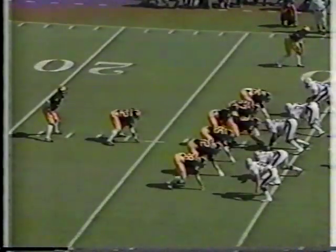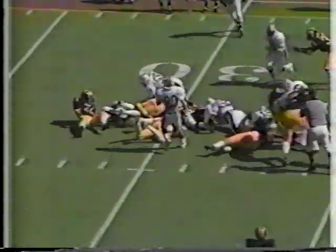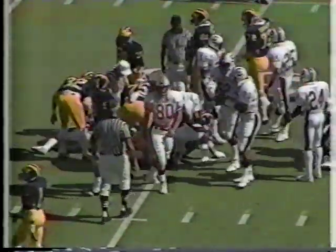That's Eddie Payton awaiting the kickoff from Eddie Murray. They get 20 on that play. First and 10 at the 29. Wolfolk hangs on to the ball, just barely gets to the 30. No running room at all.